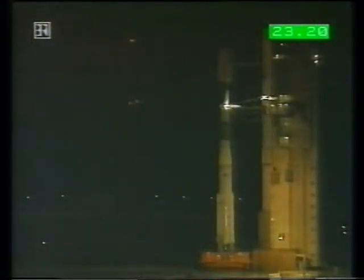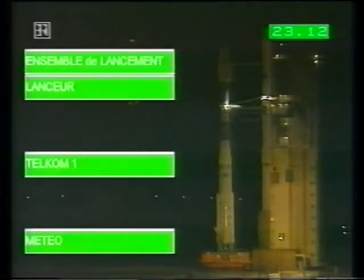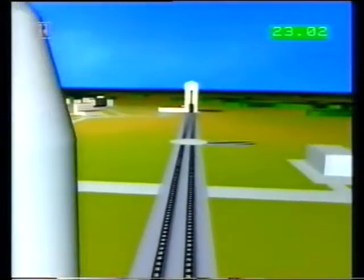Telkom 1 was built by Lockheed Martin Space Systems. Its standard geostationary transfer orbit apogee will be at 35,785 kilometers and final orbit position at 108 degrees east. A quick virtual helicopter flip now on our way to visit the Launch Control Center, the CDL.